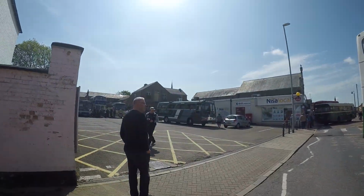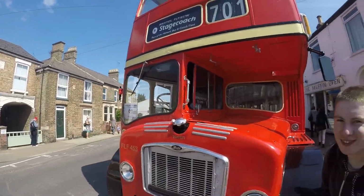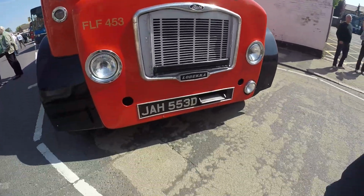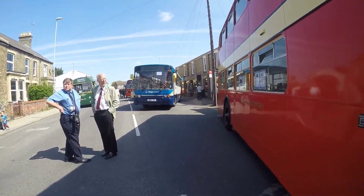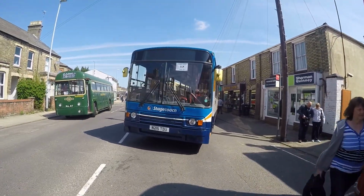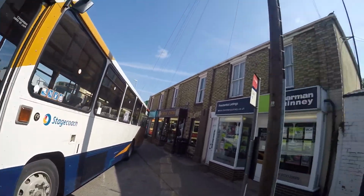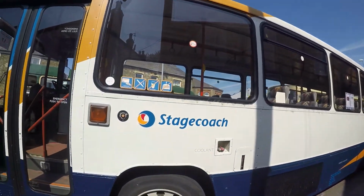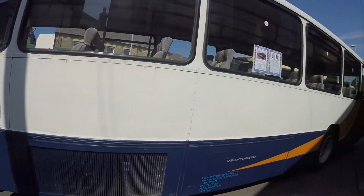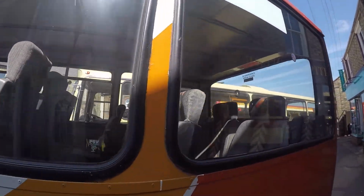Look, there's some buses around here. We'll visit that afterwards. Stagecoach training vehicle, not bad. Yes, quite nice. It's a Volvo B10N. It's parked next to the Stagecoach bus stop. Yeah, ironic. Look at that. B10N. Please have money on pass. Look at these old Stagecoach seats.